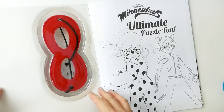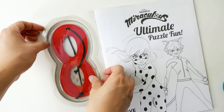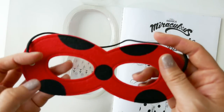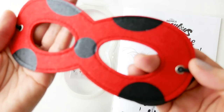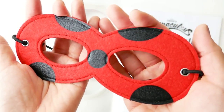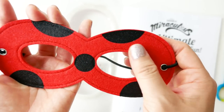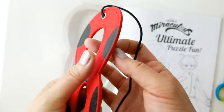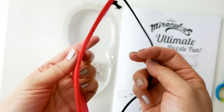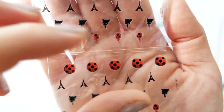So let's take a look at this. Let's start with this mask. This mask looks so awesome. So let's take a look. This is made with felt and it looks super cool. So of course it is red with some black spots near the eye holes and a nice little thick elastic to fit over your head. Super fun. And then we also have two packs of stickers.